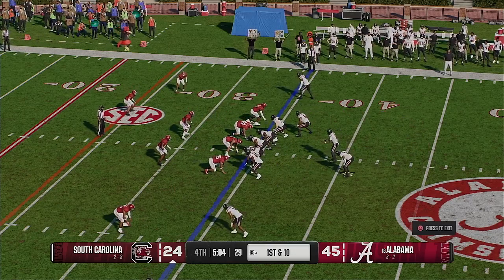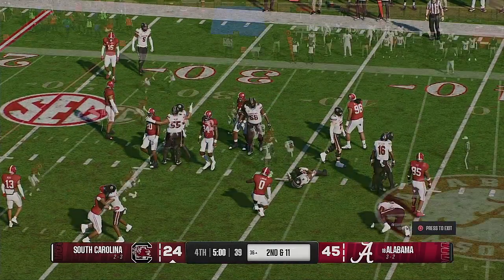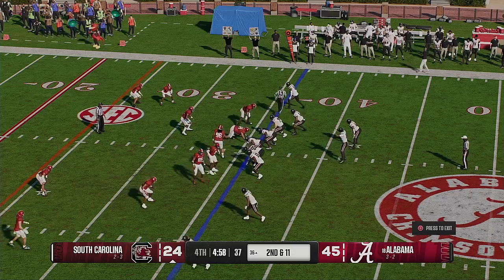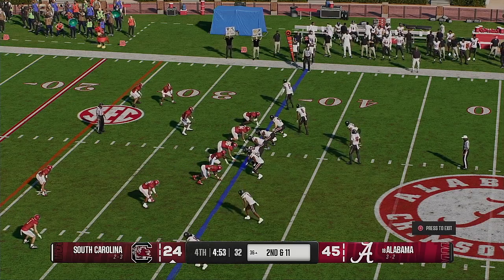Well, I'll give this offense some credit because they've got a lot of fight. There is no quit in them. And they're obviously trailing by a big amount in this game. They haven't had a lot of success. But they're still taking shots, and their players are still out there competing.